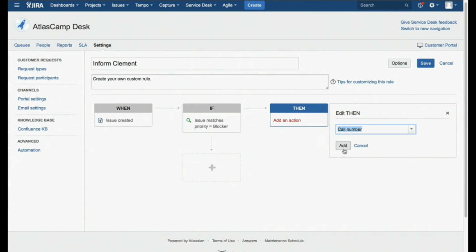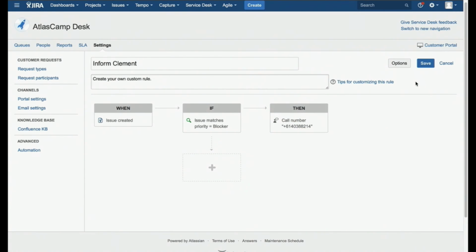So we can just edit. You can see it's there. If anyone wants to quickly copy down Clement's number, it's on the screen. But anyway, we enter the number, we save it, and then that's it. We've added a custom component that we've installed onto our instance that we can use.